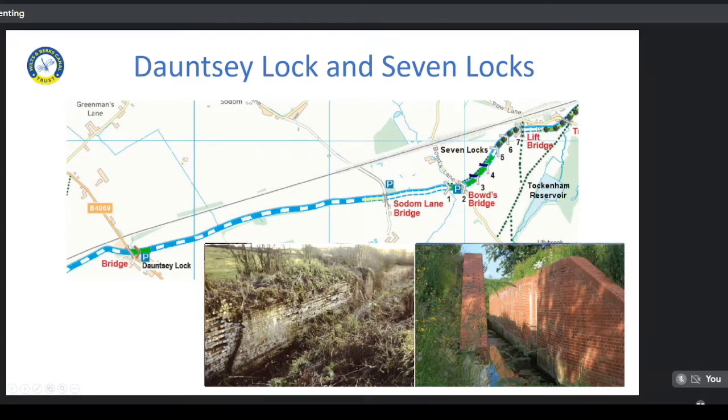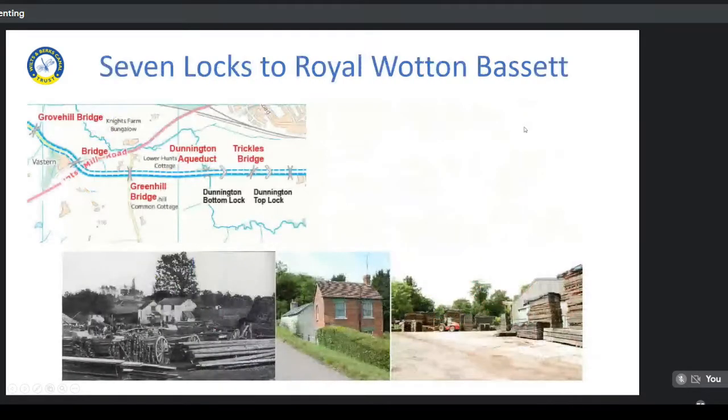As you go further north and further east, you get to a remote section between top of Seven Locks and Vaston Wharf. Some of that canal, you can see, is proper canal. It's overgrown, but the canal channel's there, and there's a part of which you can walk. It's a public footpath, but also quite a lot of it is incorporated into fields, and you cannot go to it. This is Vaston Wharf.